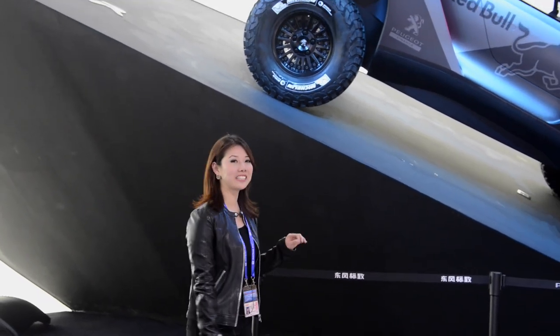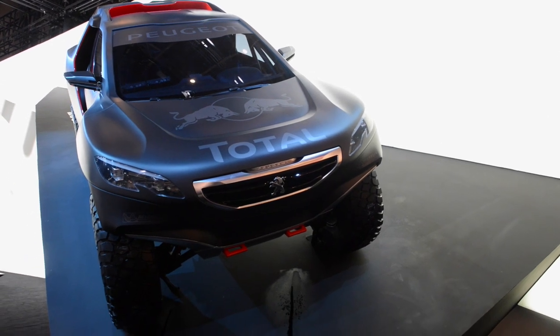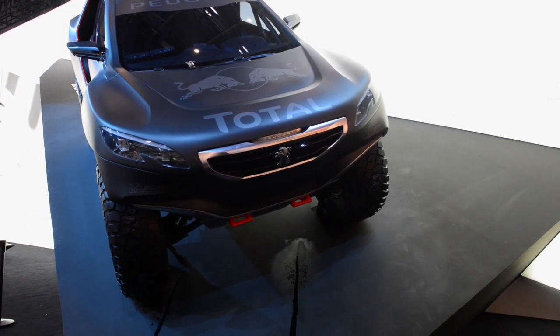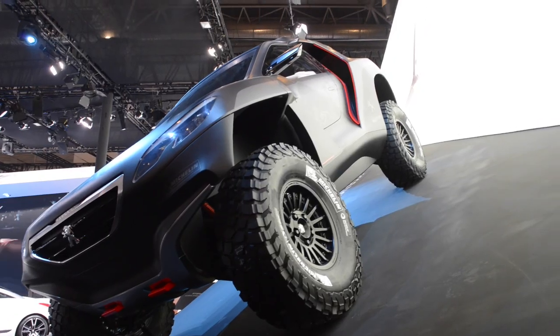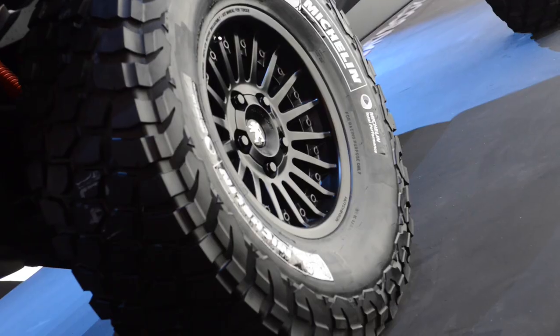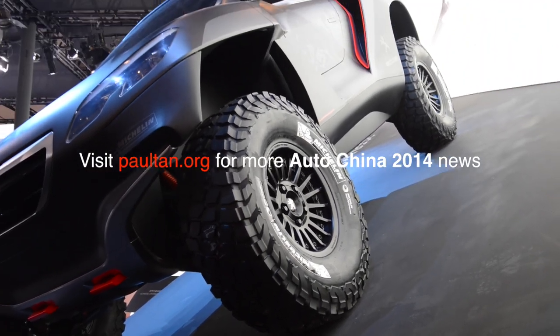Now here at the Peugeot booth, and perching very dangerously on this very steep display is actually the Peugeot 2008 Dakar Rally. It's been 25 years since Peugeot participated in this grueling competition, and now they are coming back with a heavily modified two-wheel drive 2008, and this will be ready for next year's Dakar Rally.